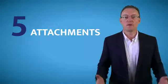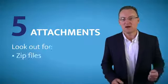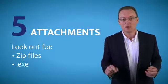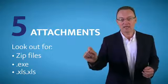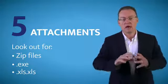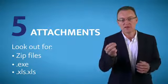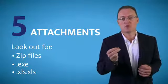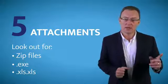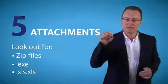The fifth one is attachments. How often do we get emails in and there's a zip file, or maybe worse, a .exe file, or a .xls. Look out for these, because if you click on them and it opens up, a lot of these files have got built-in viruses or malware that will instantly infect your machine. So rule number 1, if in doubt, press the delete button.